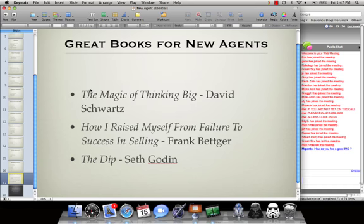There are a couple of great books that I think new agents should all be required to read. It really should be required reading for new agents, these three. Number one, The Magic of Thinking Big by David Schwartz. And this book is really going to teach you that when you're out there, if you always think of yourself as the $30,000 a year life insurance agent, you're always going to be the $30,000 a year life insurance agent. If you want to become the $5 million a year life insurance agent, then you've got to think about yourself as someone who is going to become the $5 million a year life insurance agent. Think big, think huge, and you'll make it there.